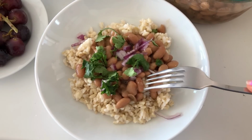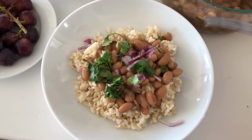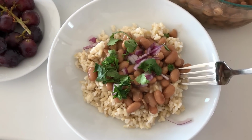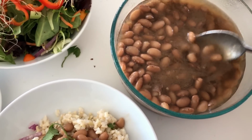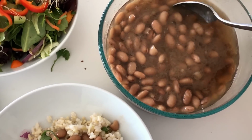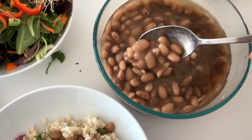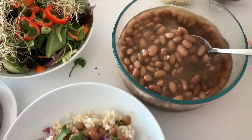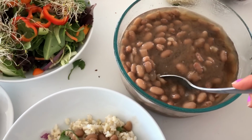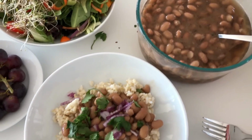Okay, so for my main course, I'm gonna have some brown rice. I'm adulting, guys, and trying to eat more brown rice. And some beans that I made on Sunday, and all I do is cook them in the crock pot all day long with tons of garlic powder and onion powder. Then at the end, I put in smoked paprika and salt, and it comes out so amazing.